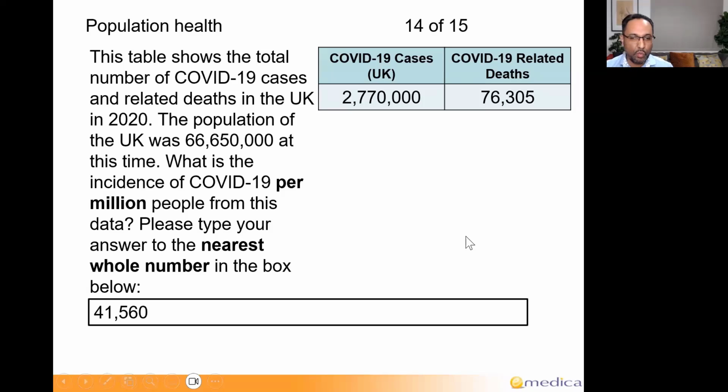So the correct answer is 41,560. Okay. That's the only thing that will get you a mark. Now, if you typed this and then added to it per million, that would be okay. As long as the number is correct, you'd get the mark. If you put any other number, or if you put .39, like if we were to be exact about this, 41,560.39, you still wouldn't get the mark. Why? Because the question specifically asked to type it to the nearest whole number, not to 2 decimal places. So that's the exam technique, reading carefully.